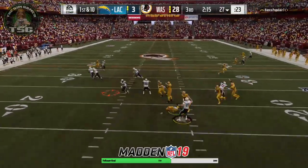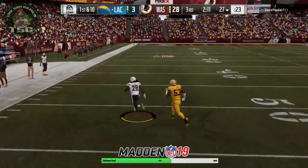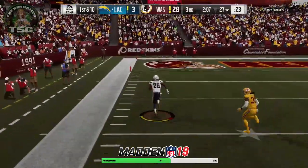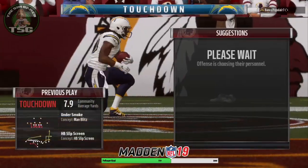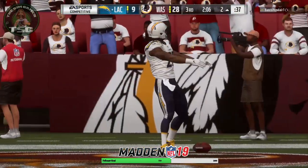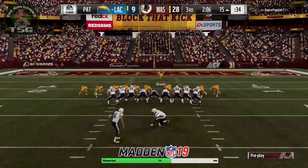Rivers now to throw on 1st down. Sets up the screen. Good score. Space to maneuver at the 4. Touchdown. Perfect play for the all-out blitz. Melvin Gordon, 73 yards. And the Chargers are able to close the gap just a bit.